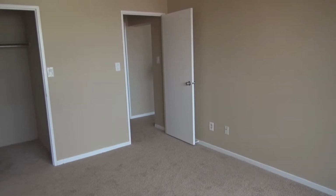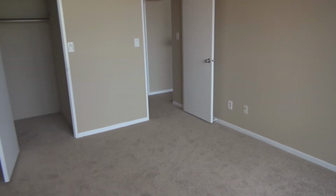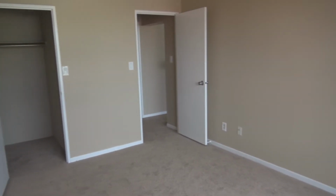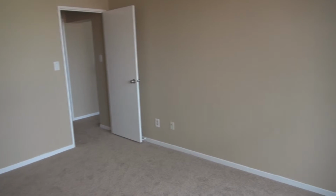Here in the one bedroom, it's quite spacious. We also have a balcony right off the bedroom. We do have a walk-in closet, and this room has been freshly painted.